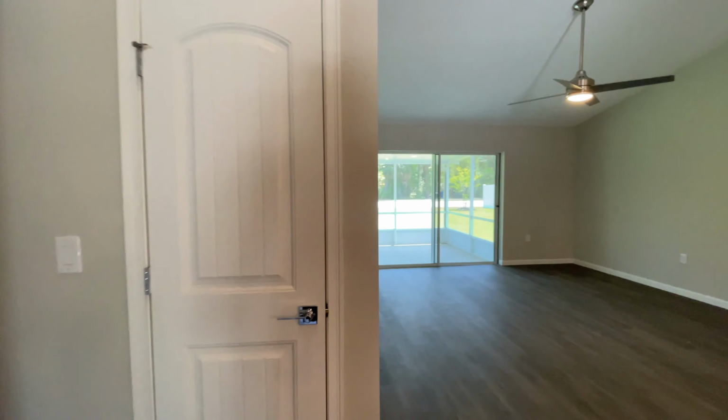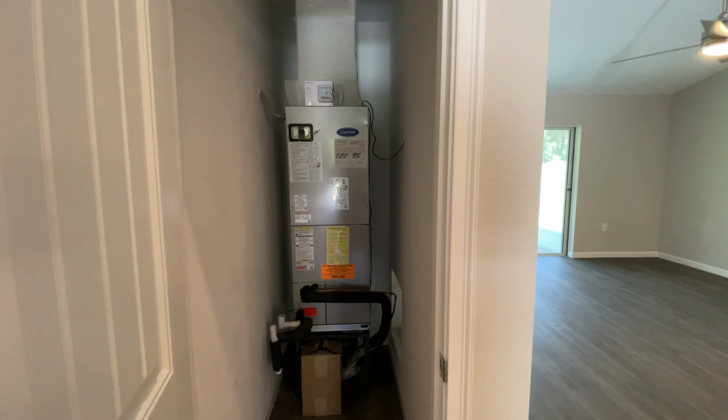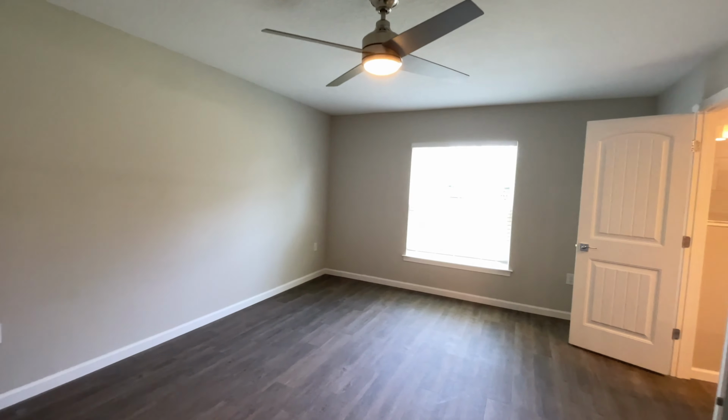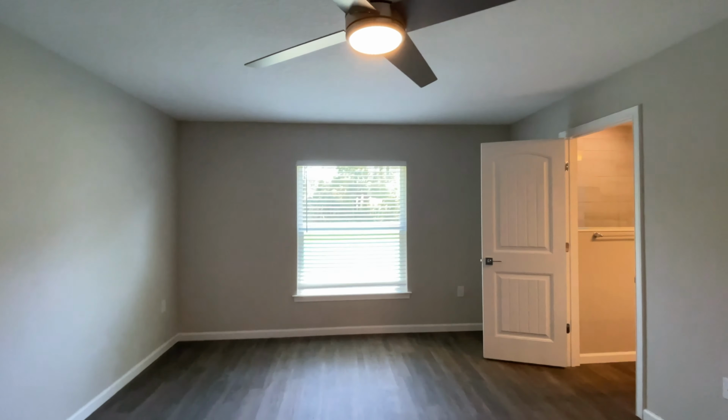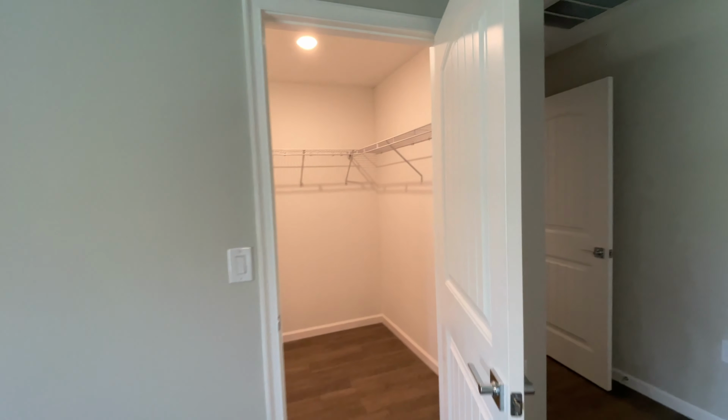You do have a small closet right here that houses your AC. You've got a little bit of room for storage. Directly to the left, we've got the master. Good sized bedroom. Master closet.